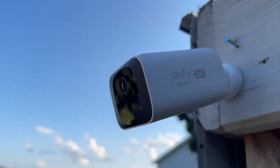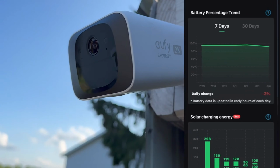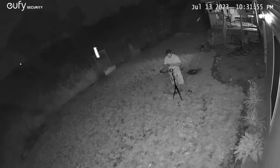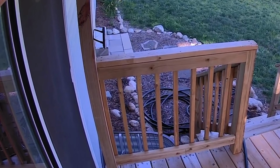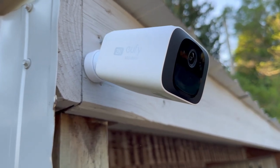Literally put it in any spot that gets exposure to at least a few hours of sunlight a day, and you will have yourself a battery that just keeps on going and a unit that you practically never have to touch. At least in my case, I've moved it twice, not once have I actually physically plugged in a power cord to charge that unit. So I mean, that's a pretty huge win, at least for me.